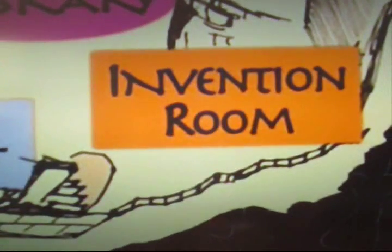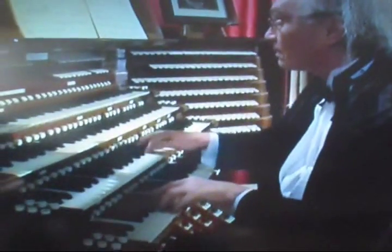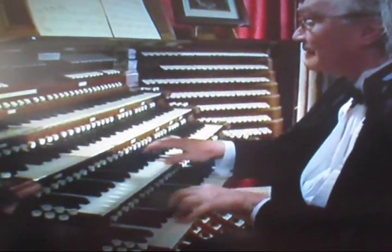Oh, they're all inventions. And look, this has the invention room. Yeah, we gotta get we're in the dining room. We have to go in the back. Yes, exactly. Let's get there. Right here.